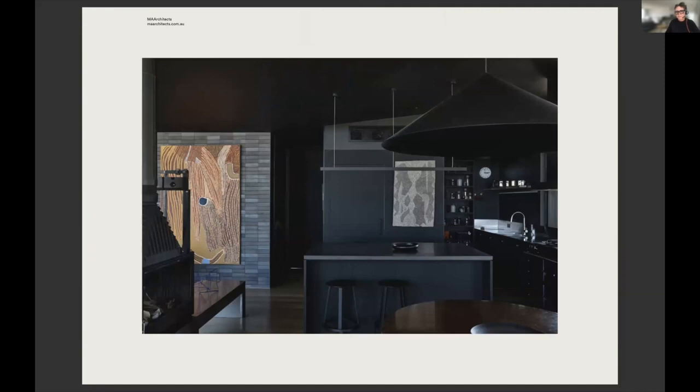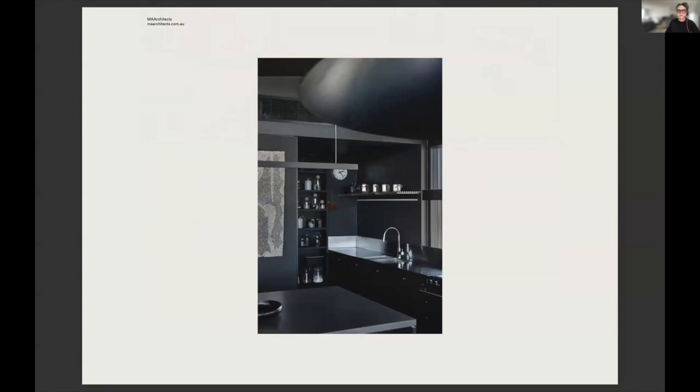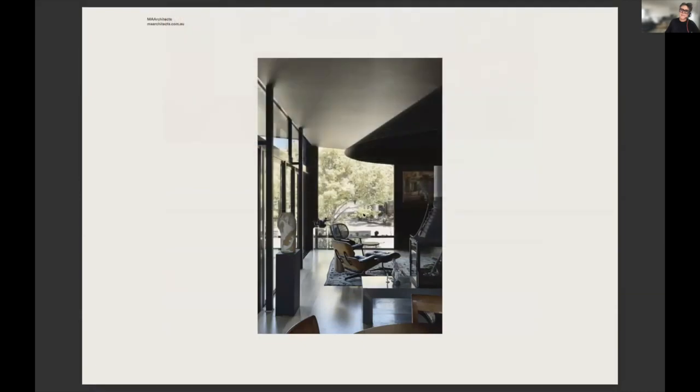So Virginia used to own a cafe. She's very interested in cooking. It was really important that the kitchen was incredibly functional, stainless steel benches, very pragmatic. That's a little IKEA shelf, so expensive and not so expensive. One of the things we're able to do is that corner of this living room opens up. So the whole kitchen actually opens up to the deck, and it becomes a real entertaining space for them.